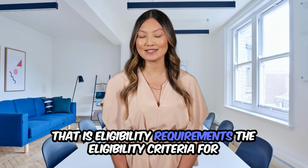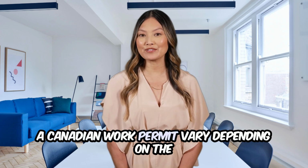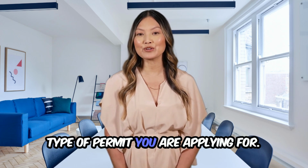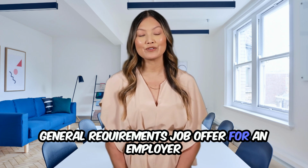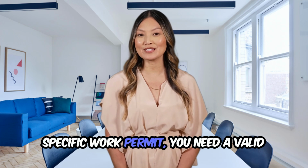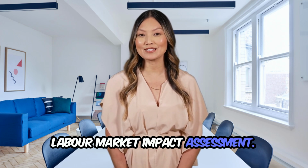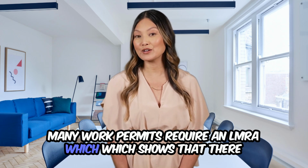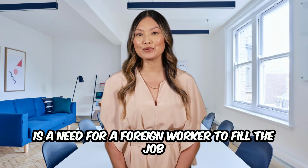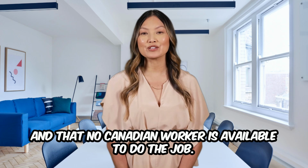Eligibility requirements. The eligibility criteria for a Canadian work permit vary depending on the type of permit you are applying for. General requirements include a job offer. For an employer-specific work permit, you need a valid job offer from a Canadian employer. Labor market impact assessment, LMIA. Many work permits require an LMIA, which shows that there is a need for a foreign worker to fill the job and that no Canadian worker is available to do the job.